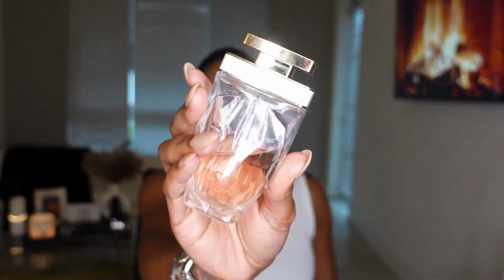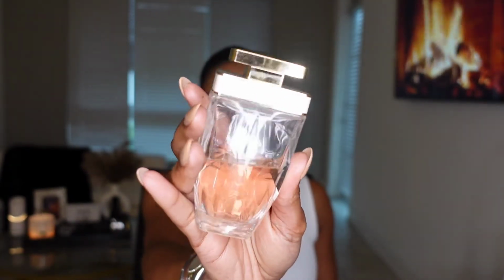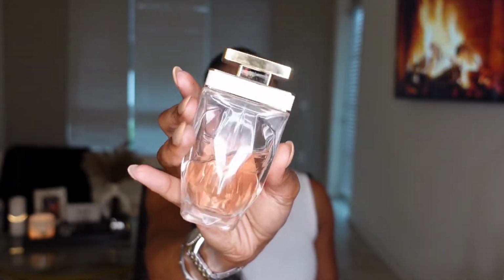And last but not least, for the beauty section, we have some fragrances to rave about. So if you've seen my last luxury perfume haul, you have seen this. This is the Cartier La Panthère Toilette. Okay, this is not the perfume, but this is the toilette. I definitely want to try the perfume, but I love this so much that I don't want to ruin the scent for me. I want to stay in love with it. So maybe I can test out the perfume, but I definitely love this as a toilette.